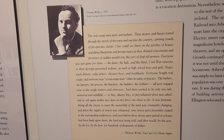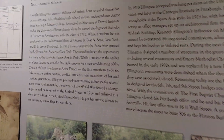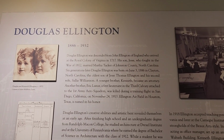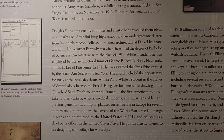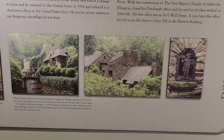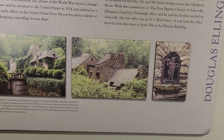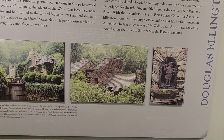And then this guy right here is Thomas Wolfe. And this looks like the last bit of reading here. Oh, I do love these buildings. Apparently this is the Ellington's first residence in Asheville. Was number 10 within the Woodfin Apartments.